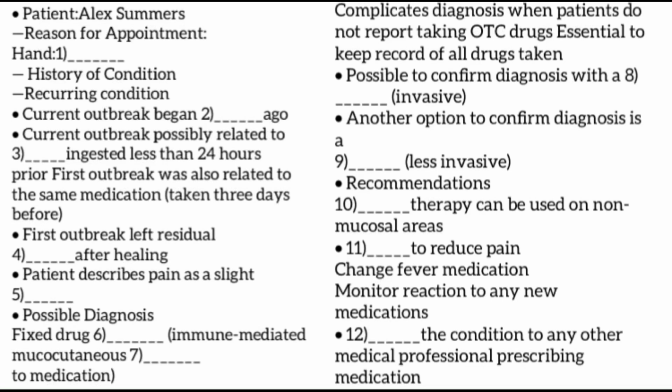Sounds pretty straightforward. So, what about treatment? I mean, the lesions do seem to go away eventually on their own, but is there anything that can be done to help them heal faster? Yes. Since your lesions are in non-mucosal areas, we can use a topical corticosteroid therapy, as well as an oral antihistamine, which should reduce the burning associated with the active lesions.